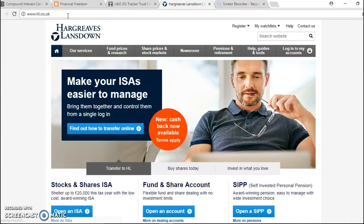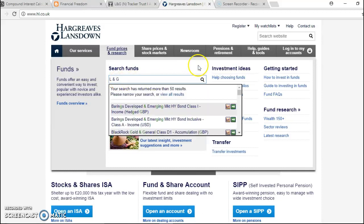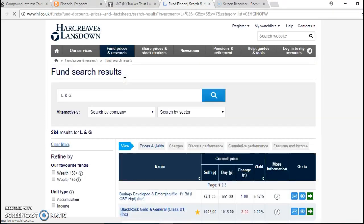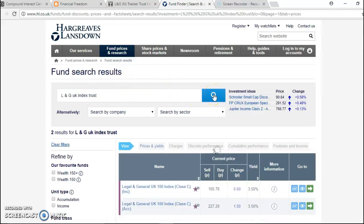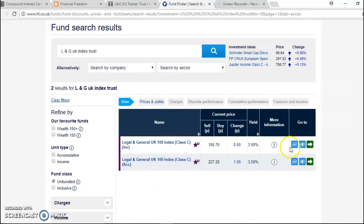It's Hargreaves Lansdown. If you click on their fund prices and research, and then you enter the fund that you want, like L and G, I've got to put in the whole name. Index Trust. Let me search like that. There we are. You can look at all these funds and see the information. Here's the fact sheet, and you can watch it for a while, or you can invest.